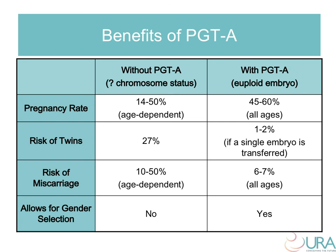Without PGT-A, we typically recommend transferring 2 embryos to give a good chance of pregnancy, but this also results in a 27% risk of twins. If you have a euploid embryo after PGT-A, the chance of pregnancy is high enough that we can only transfer one embryo at a time. This is known as elective single embryo transfer, or ESET, in which case the chance of twins drops to 1 to 2%.